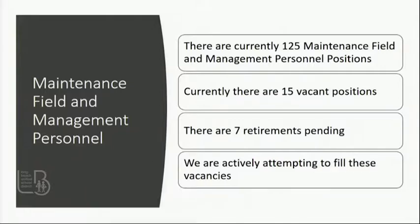Currently, we have 125 field and management personnel positions in the maintenance branch. We currently have 15 vacant positions, and there's 7 retirements pending. We are actively attempting to fill these positions as we speak.